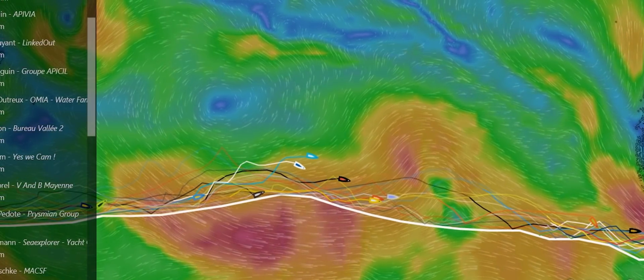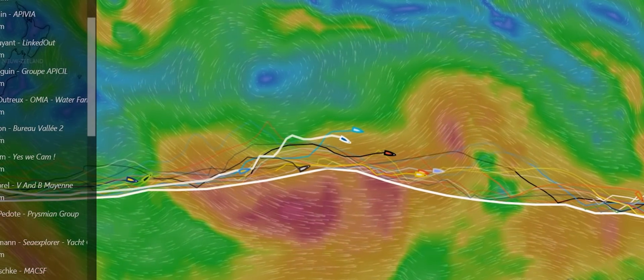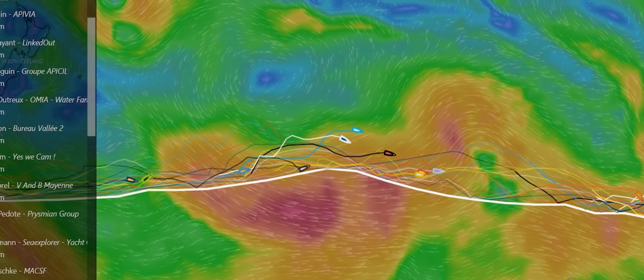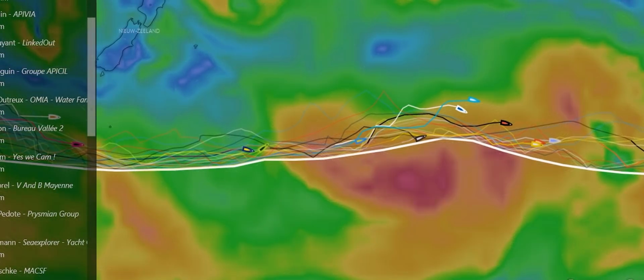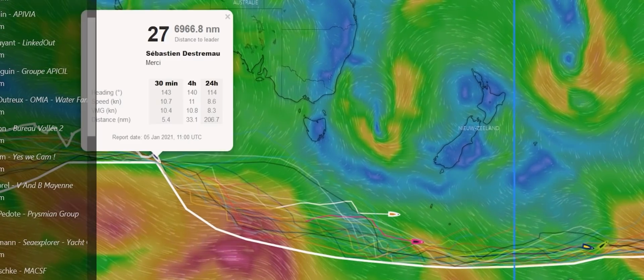And yeah, so that's more or less the group all the way up to Didac Costa, and then after that, of course, we have a lot of them that are still many days away from the Cape. And let's go all the way to the back to the situation of Sebastian.